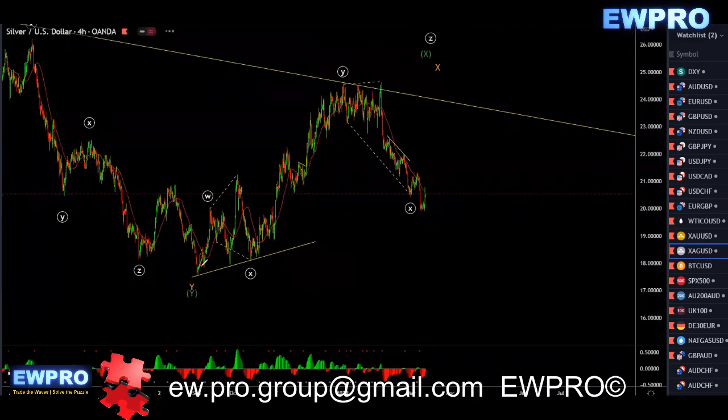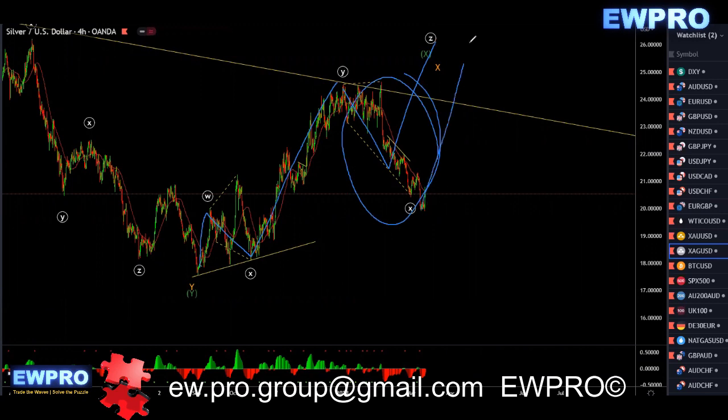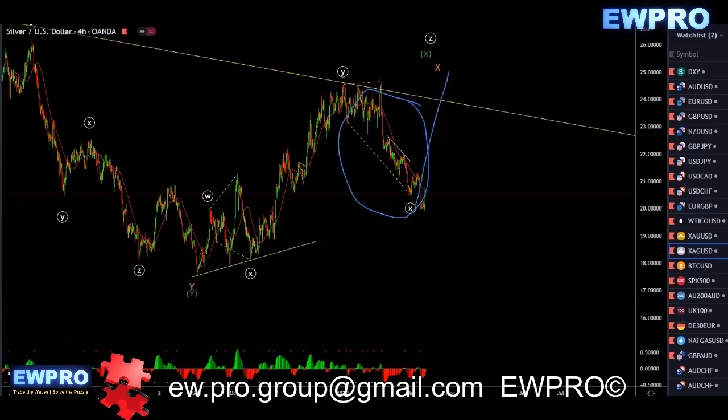On the H4, we're looking at that WXY. Now, there was a possibility of wave Z. This is a larger correction. It doesn't mean that we still can't go up and break that top. Even though this is a larger correction, it won't be a wave Z, but yeah.